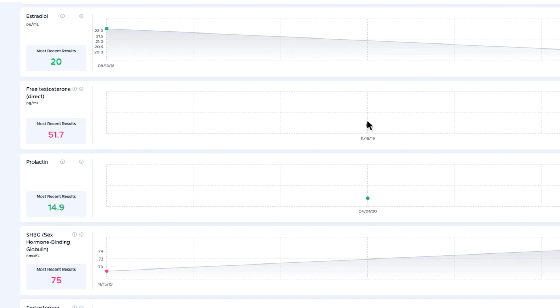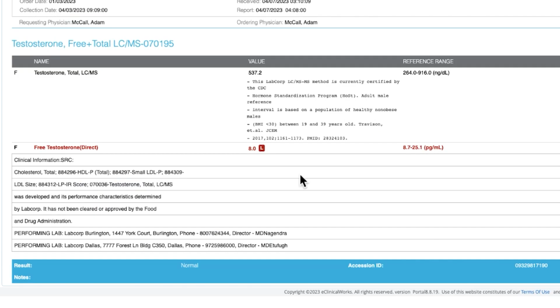This is a different reference range, so this is going to be kind of confusing, but this was based off of, I'm not sure what the reference range here is, so it's not really comparing apples to apples. But with my free test on this latest panel, I got 8 with a reference range of 8.7 to 25. So low free testosterone. The reason my free testosterone is low relative to my reference range for total being kind of middle of the pack, this being on the low side, is because my sex hormone binding globulin is on the high end.